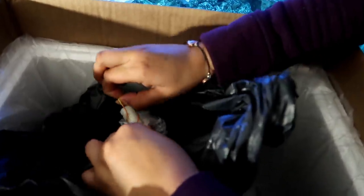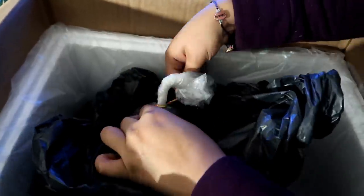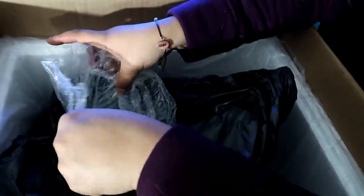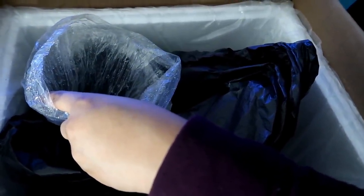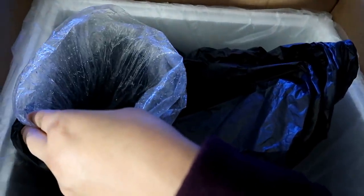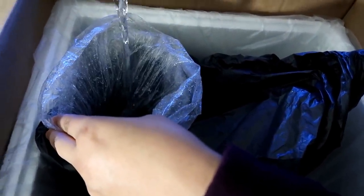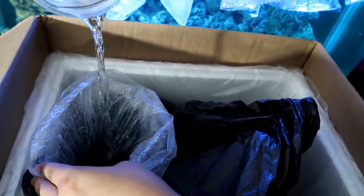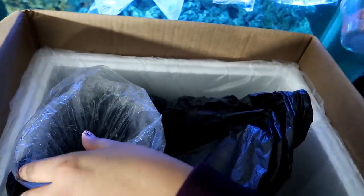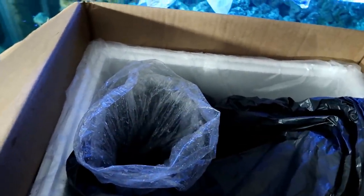If she would have gotten super stressed in there, she would have obviously released that toxin in the shipping bag, and she would have basically poisoned herself and would have arrived dead. I'm not gonna lie, I was really scared to open up the bag and just find it dead. Thankfully, she was fine. So this toxin they release is lethal to other tank mates as well. From what I've read, if these guys are kept in smaller tanks and they release that toxin into the water, they can and have wiped out the entire tank and killed everything inside. But my tank is actually pretty big, so I'm hoping it never happens.